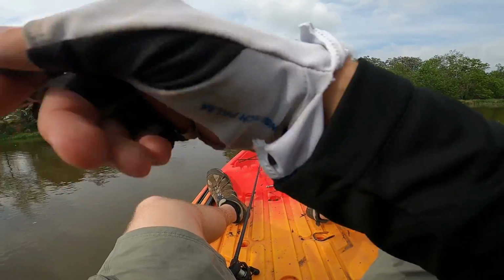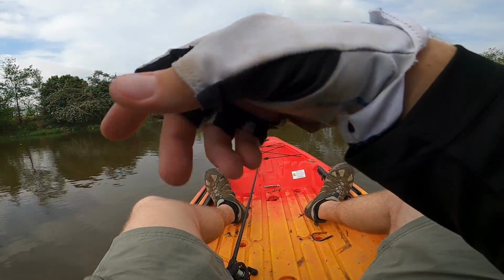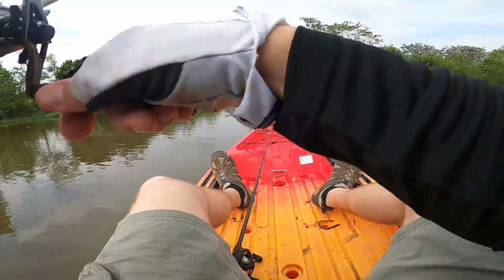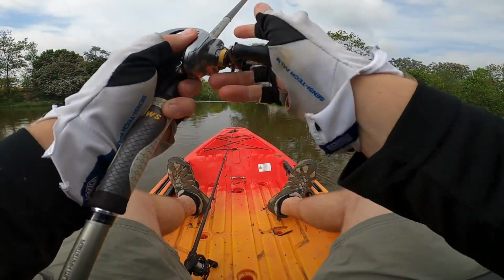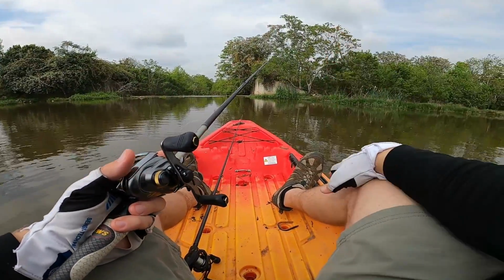I completely just omitted the fact that was my first hook set sitting down right there. I think it was. Do I have another fish or am I on some grass here? What the heck? I was on some grass. Yeah, my first seated hook set in months, and I think I did pretty well. I didn't even think about it.